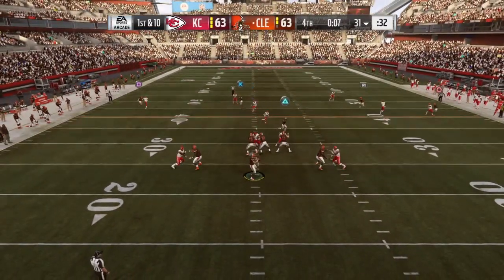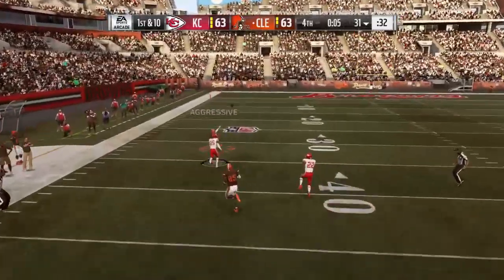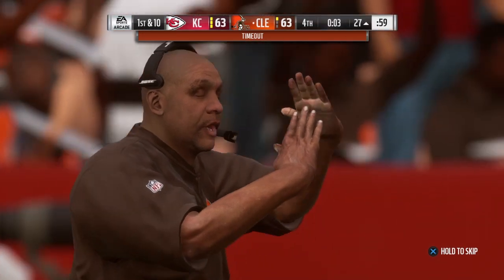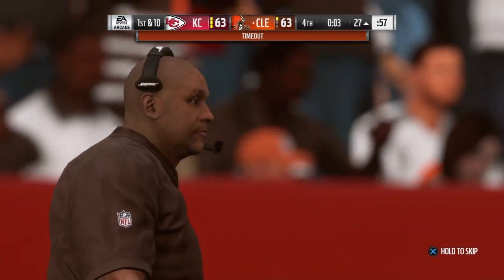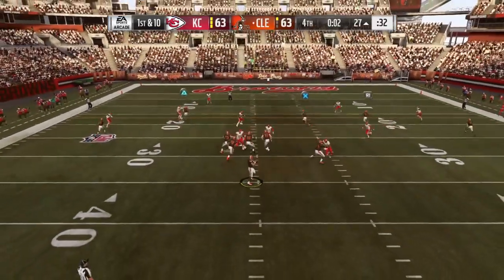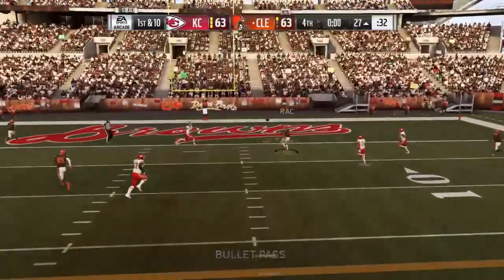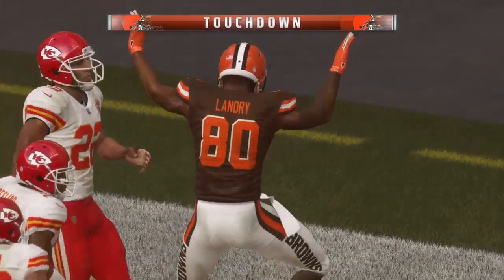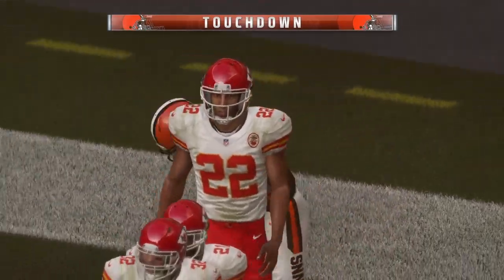Mayfield. He sets to fire deep. And that's caught inside the 35. And now they're going to get the timeout. Mayfield to throw. And this is going to be caught. It's caught. And they've won the football game.